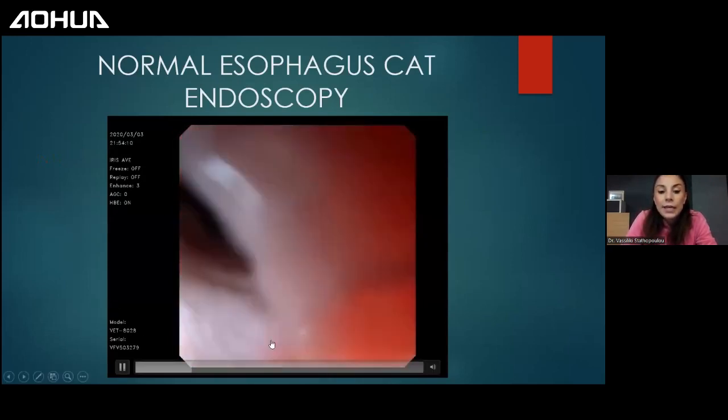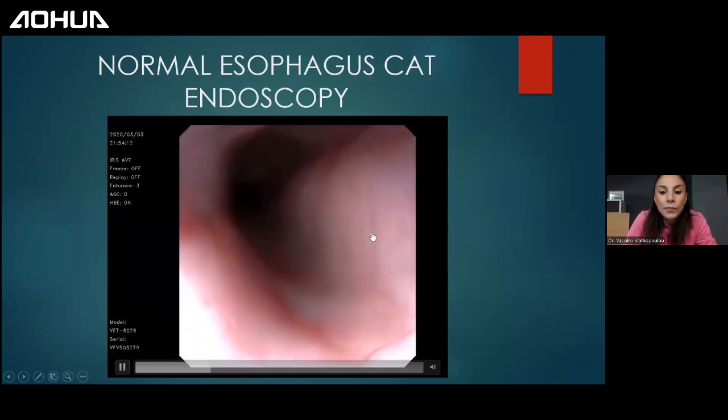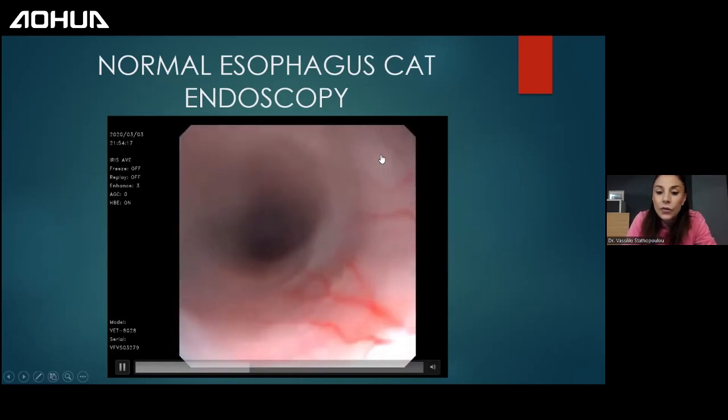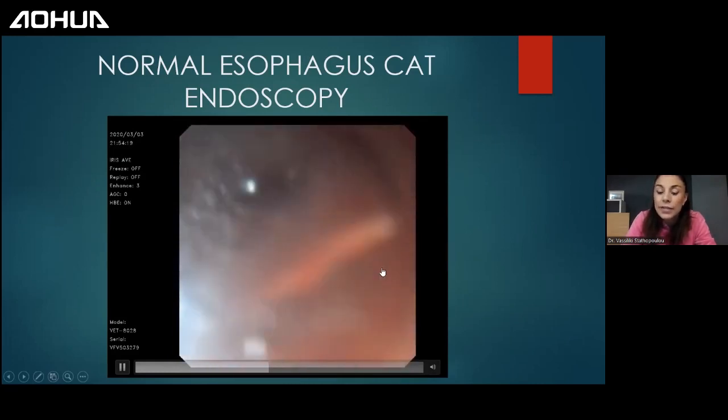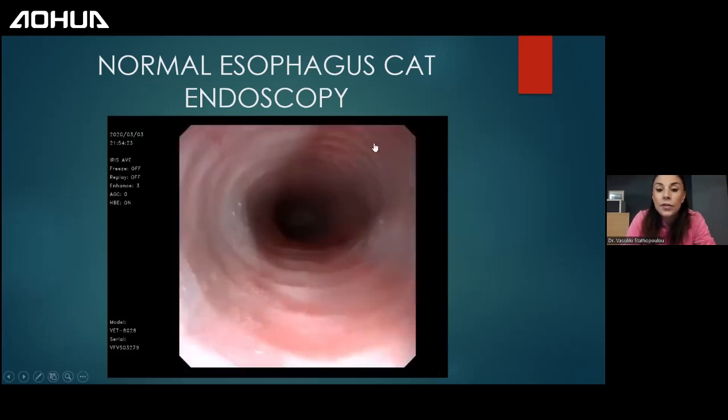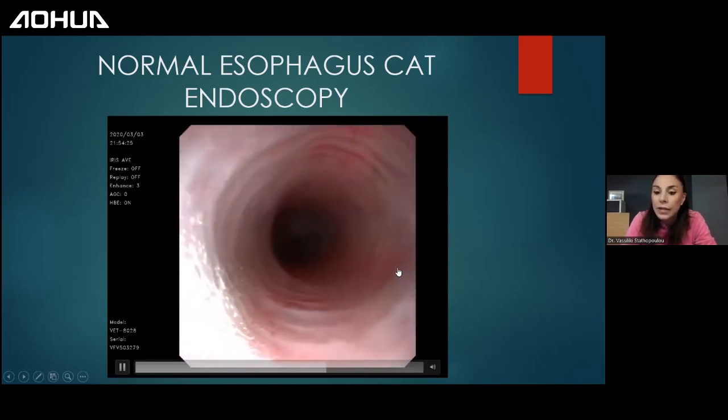You see the vessels here that are really prominent in the cat. In dogs, you cannot see the vessels. This is not pathological here in this cat. And you can see these transverse folds, these rings in the distal esophagus.